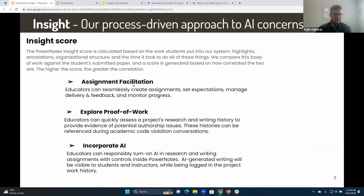Now, back up to speed with the Insight tool, which is brand new. Version 1 launched a month ago. Version 2 is scheduled to go live April 1st. So on top of all of this, we will give instructors the ability to see an Insight score. So the Insight score will be for various assignments that you may be using PowerNotes for. So you can add PowerNotes to your LMS, you can create an assignment, you can set expectations, manage the delivery and feedback that you're giving the students, and you can monitor progress.